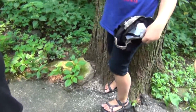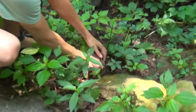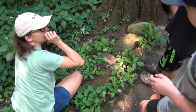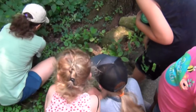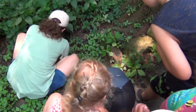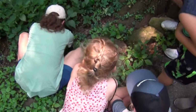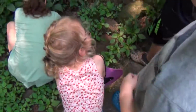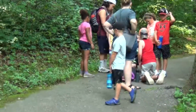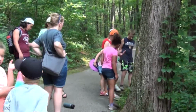All right, she's going to look under this rock. Boys and girls, let's see one last habitat we didn't check out. Oh, can we move any of these? Oh, all right, I'm going to be able to lift it up. Whoa! Oh, they found the slug under there.